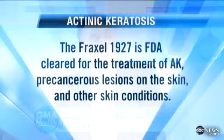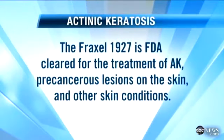And lastly, the other thing I wanted to mention was actinic keratosis. Actinic keratoses are precancerous spots. They're generally little tiny specks of redness and scaliness, and those have been shown to turn into squamous cell carcinoma. So those are something that people should also pay attention to.